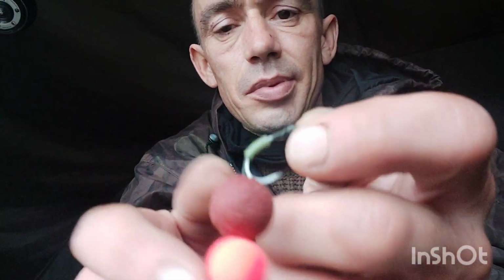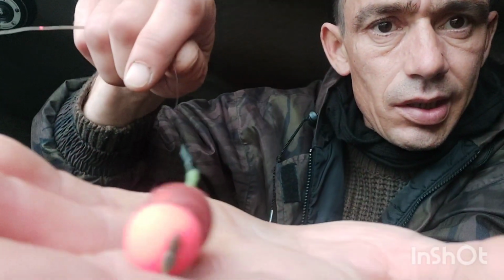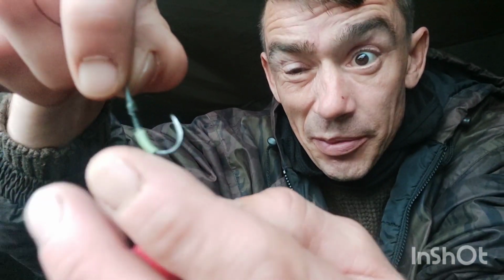I ended up using quite a thick green bit of silicone on this, but I tend to use different colours because it just breaks the lines up. There we go. I'm going to bash that out with a PVA bag on, with some crushed up boilies in it and a bit of small halibut pellet. Right, I'll get that made up.